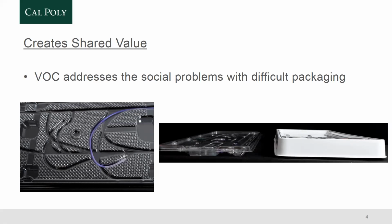I believe this won the 2015 Ameristar Award, but this is a thermoformed tray, one tray that can house 16 different catheters. Now, the picture on the right was a redesign of the tray on the left. So you can see it's a smaller volume tray. And you'll notice that on the left picture, you see this knurling that's on the surface. This visual contrast serves two purposes, one for the customer and one for the company.